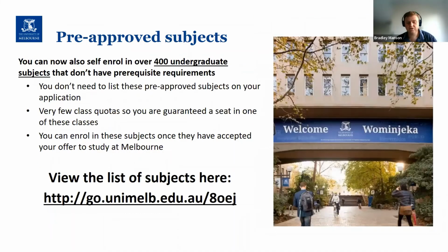So this is an interesting kind of development we have. We find that one of the main pain points for students is finding subjects they can take and the time it takes to get subjects approved. So it is a kind of 2-step process. You'll apply to the University of Melbourne, and if you meet the basic entry requirements, you've got a GPA over 3 and you've done 2 semesters of study, that's enough to get you an offer.